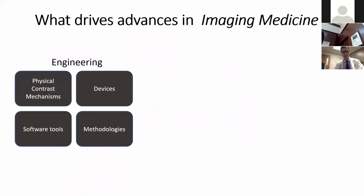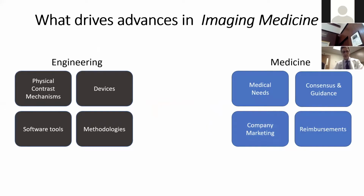And so we created the Center for Imaging Medicine, and it's run by engineers. So the academic engineers, we make contrast mechanisms, devices, software tools, methodologies, and we seek to serve or help medicine. And the traditional academic role, and I'm guilty of this, and almost anybody who has an R1 is guilty of this, which is I come up with some cool device and I try to push it into medicine as hard as I can, because that's what engineers do.